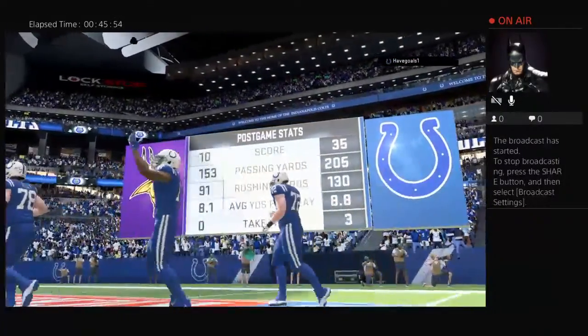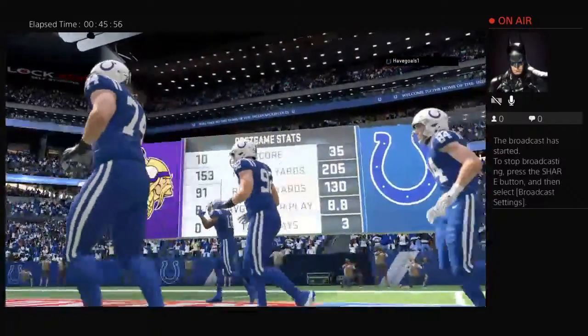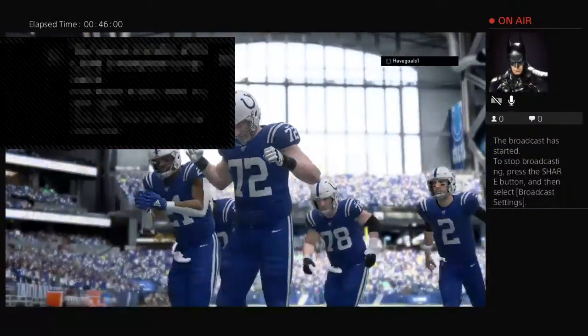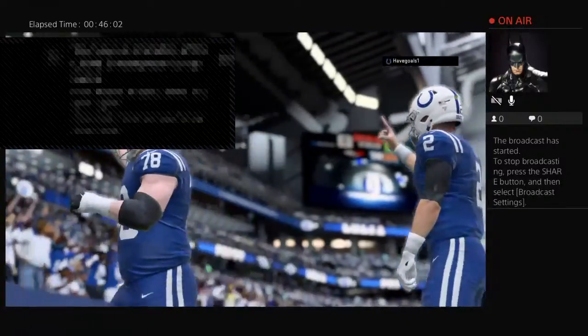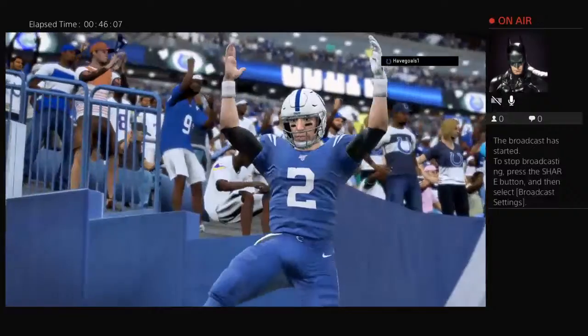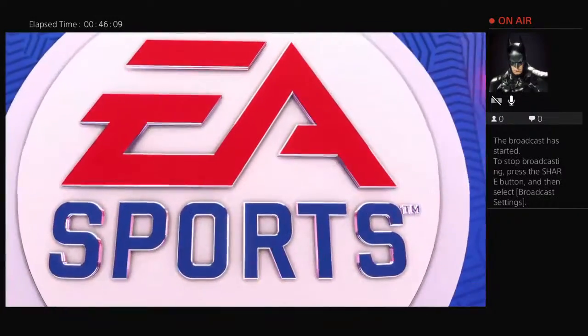So for the Colts, that'll be a happy locker room as they start this season 1-0, and they will hit the road next week. Meanwhile, for the Vikings, they obviously fall to 0-1 with the defeat, and they'll get a chance to redeem themselves at home next week.